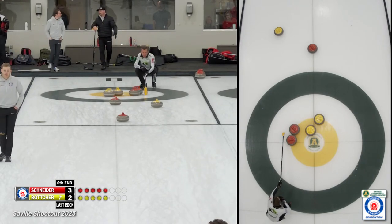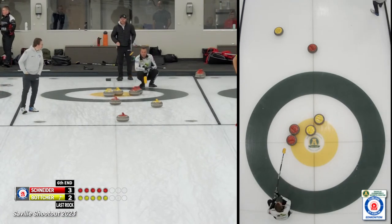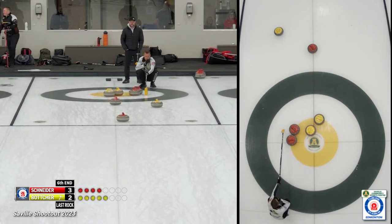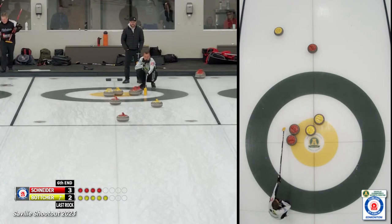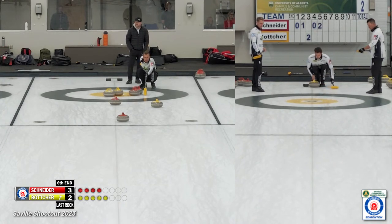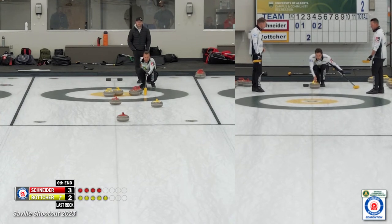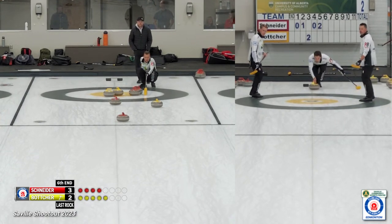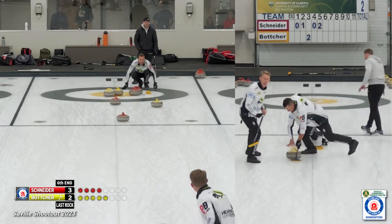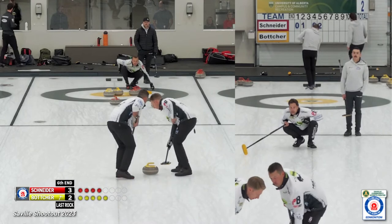Here we are in the sixth end. Bottcher with the hammer. Every rock in play so far. And a big opportunity for Team Bottcher. Was not specific enough. Chipped the top stone, rolls over to the side of the 4-foot, and now that's an opportunity to lie free undercover. Soft weight hit and roll is the call. Mark Kennedy, the shot is a little down.